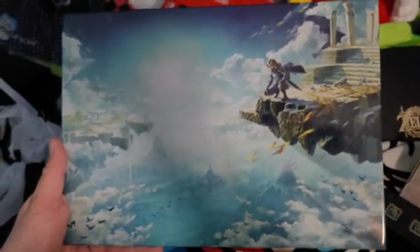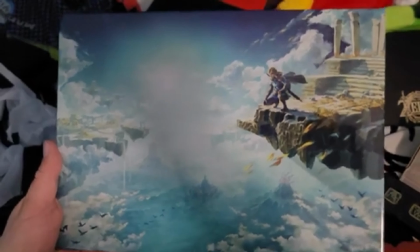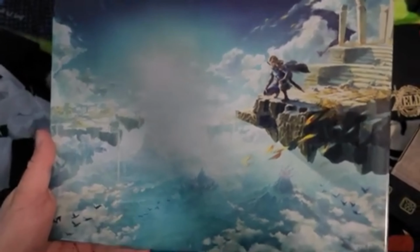So this is the Legend of Zelda Tears of the Kingdom poster. I'll put it over here on the side. But here's the poster. Wow. That looks cool. Oh, man. I really can't wait to play Tears of the Kingdom now. It's going to be a really fun game to play, and now I finally get a chance to play it.